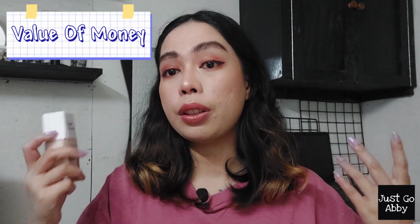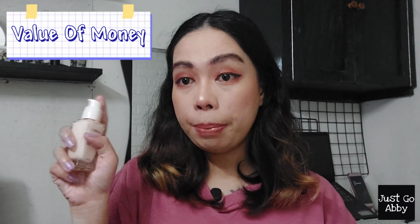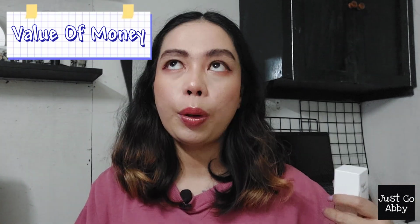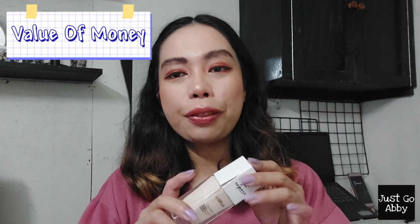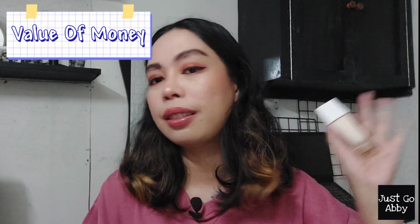For those of you who are considering picking this up, for the value of money, it's really not that bad because you got 30 ml of product and this glass bottle. Plus, again, the pump is working. There are even high-end foundations out there that don't have a pump or their pumps are not working. I must say the packaging of this one is 9 out of 10. 9 out of 10 because the cover is broken. But anyways, if this isn't broken, then I'll give it a 10 out of 10.